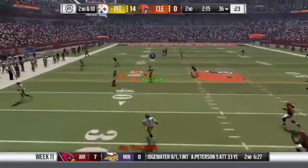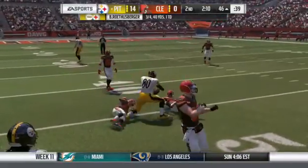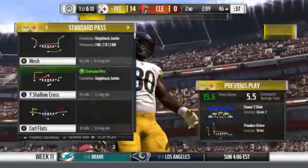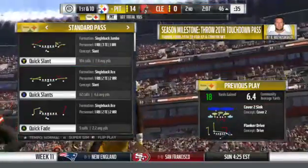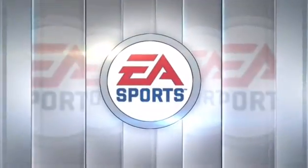That's going to hurt. Steps away to his left, and it's complete to Ladarius Green. He goes for 18 there as the drive will continue. 2 minutes to play here in the first half.